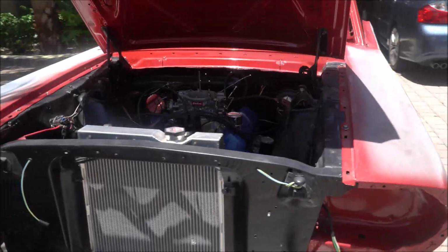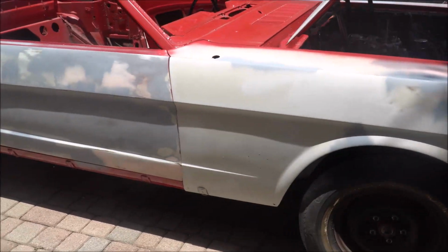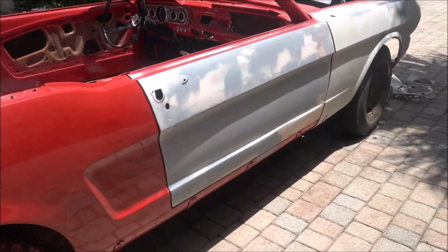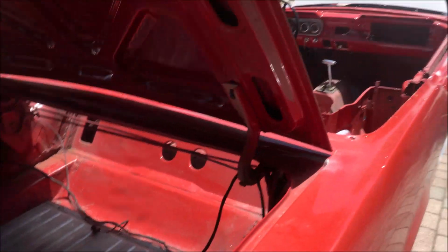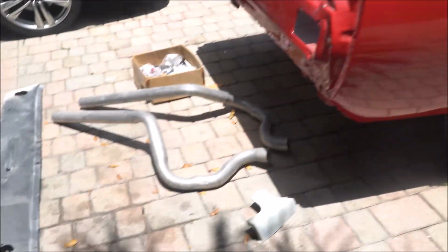I painted it once and the doors were not on it when the guy painted it, so he tried to match it, didn't happen. That's why you see the fenders and the doors are primered and the hood, because those were off when he painted the entire car. So there's the exhaust.